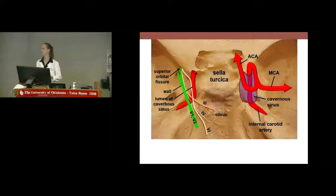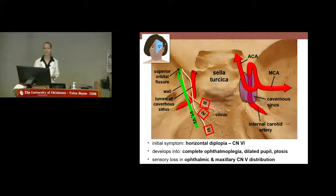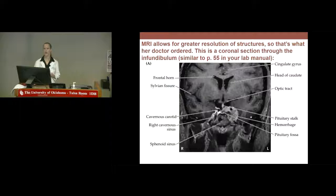Where was her sensory loss? Her initial symptom was some issues with cranial nerve 6. Which of these nerves is closest to where the pituitary gland would be? 6, okay, initial symptom. And then this develops into complete ophthalmoplegia, so we knock out the other 2 nerves controlling eye muscle movement. She had that dilated pupil. She had some ptosis too, didn't she? So definitely ocular motor nerve involvement. And then she had a sensory loss in the ophthalmic and maxillary divisions of cranial nerve 5, all on the same side. So we ordered an MRI.